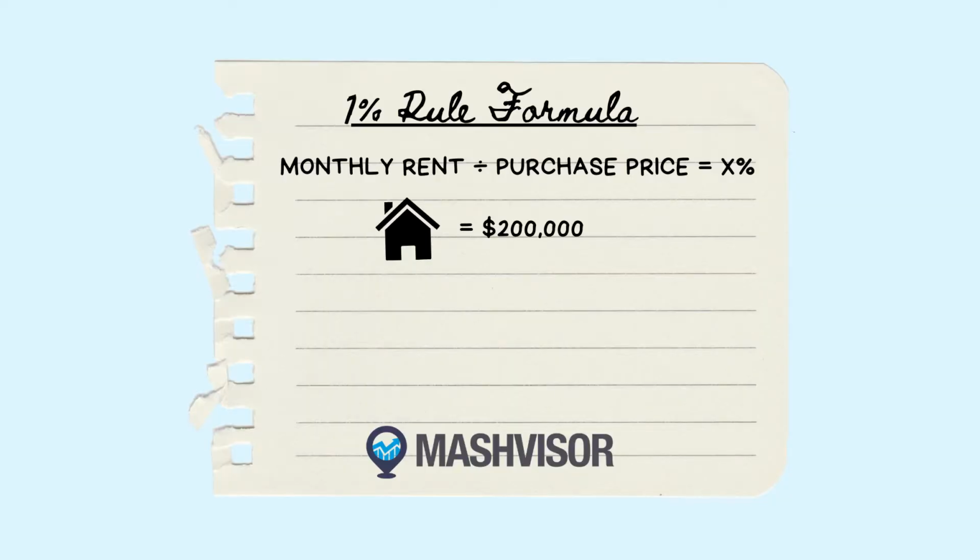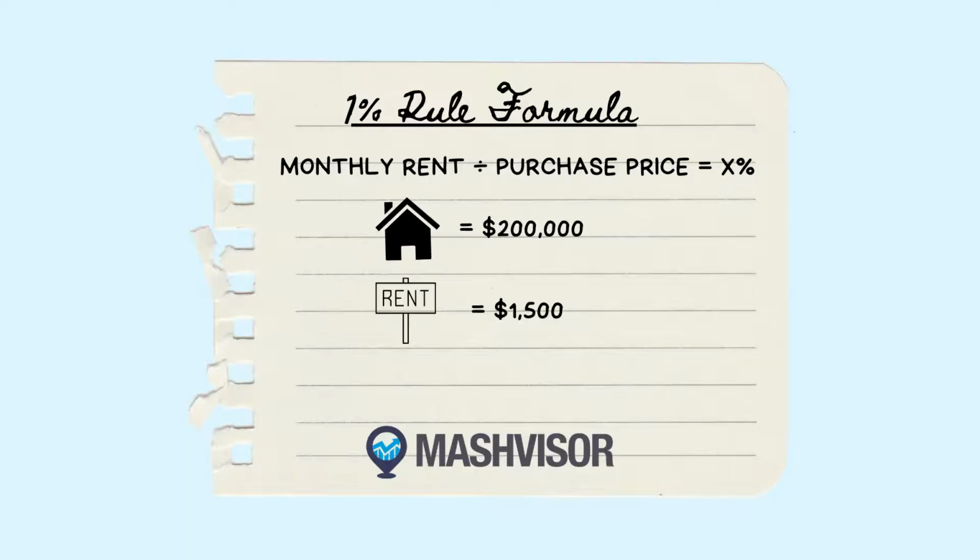For example, let's say you find a property that you think is a really good deal. It's priced at 200 grand, and the current owner is charging 1,500 in rent each month to the tenants in the building. To see if this property meets the 1% rule, you would just divide the monthly rent, so 1,500, by the purchase price, which is 200 grand. 1,500 divided by 200,000 equals 0.75%. Since the result is less than 1%, the property does not meet the 1% rule and is therefore not a good investment according to this guideline.